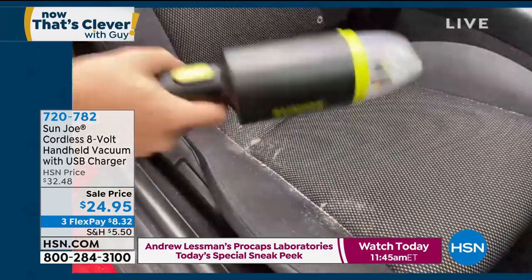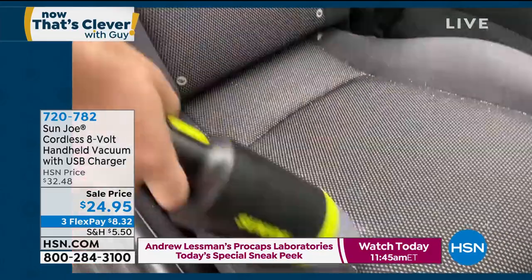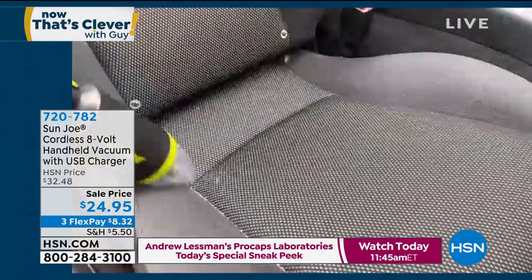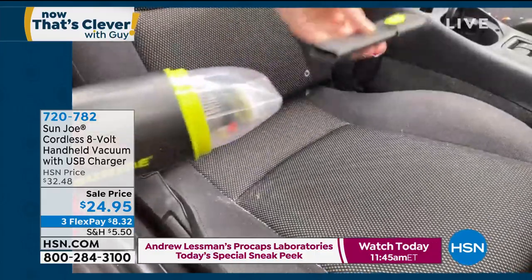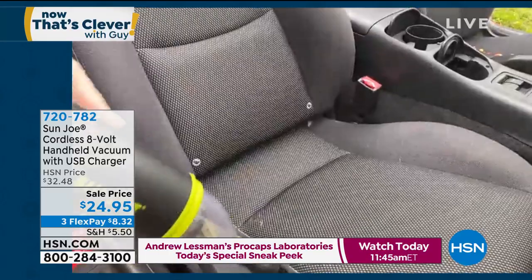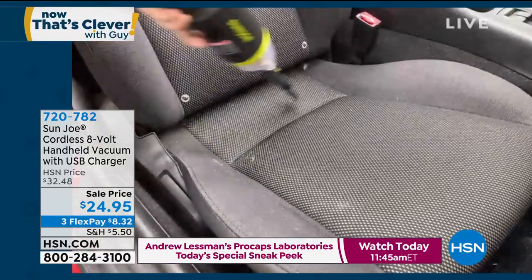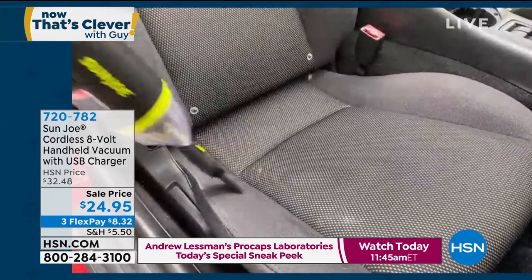So what's nice is you turn it on, you can hear just how loud that is. Just start cleaning all that pet hair that might be up here. Now, if you have to get into the nooks and crannies like I was saying, I can just grab that crevice tool. I just stick it right in the front here, slide this down, and now I can start getting all of that sand that's inside there and all that pet hair and whatever might be stuck inside there forever. But like you said, this is for maintaining.